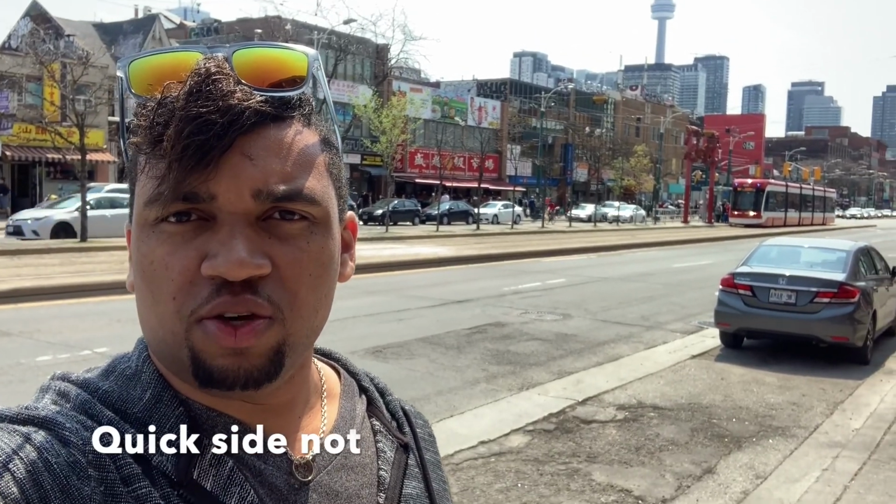Anywhere you are in the city, you'll be able to see the CN Tower. It's literally everywhere you go in the city, you can see it. Just try it. When you're here, anywhere you walk in the city, see what your viewing point of the CN Tower is, because I guarantee you, you'll be able to see it.